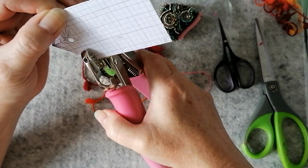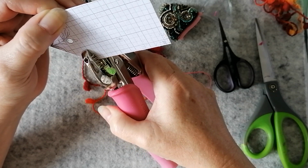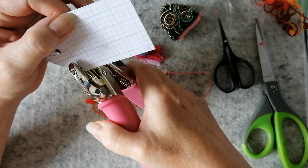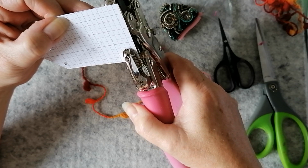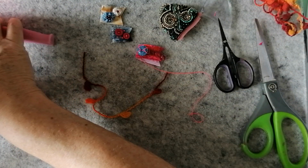I'm actually going to punch holes because that's quite a thick yarn. Let's do it about there. I wish I'd stuck this paper on straight. It would have been helpful, wouldn't it? Never mind. It is what it is.